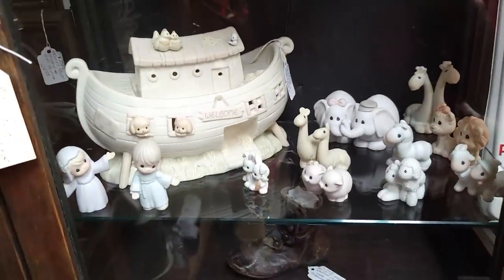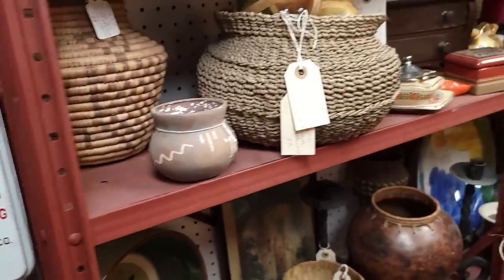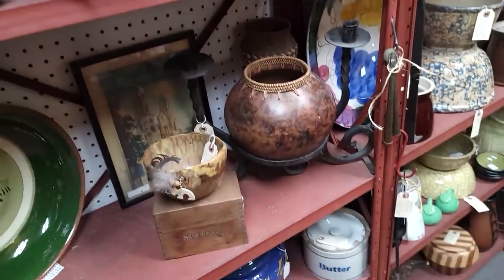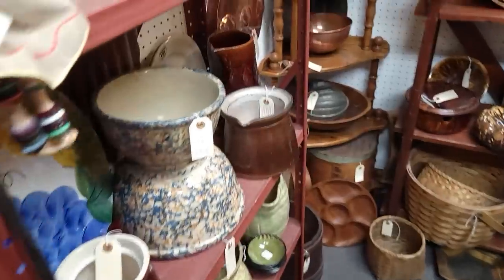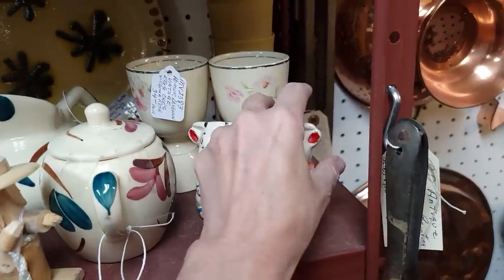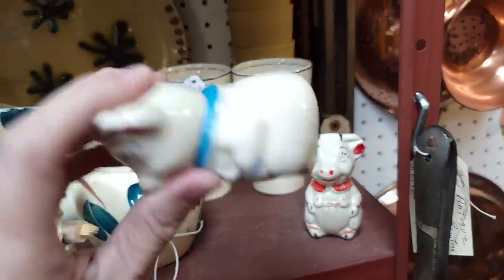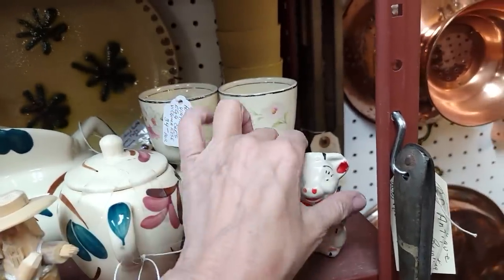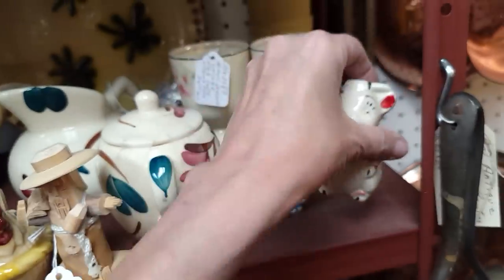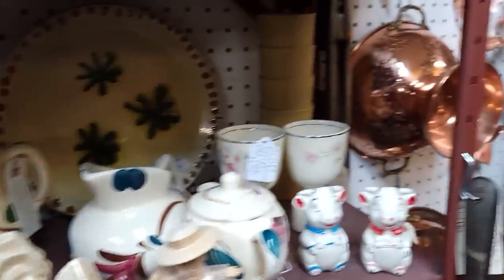And then there's the whole Noah's Ark Precious Moments. Is she the only girl out of all? That's very cool, too. We got baskets. So much stuff. I'm going a little quick through here because we just don't have a lot of time. Now, these look like the Shawnee creamer and sugar that I just sold, too. Only these are cows and those were pigs, but it's that same era, same style. They didn't identify them, but they're $34, so we can't get those, but that's interesting.